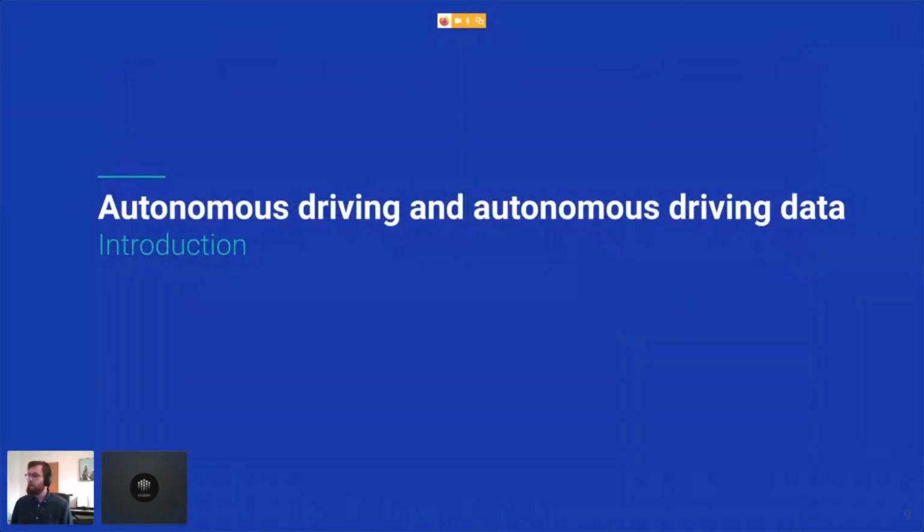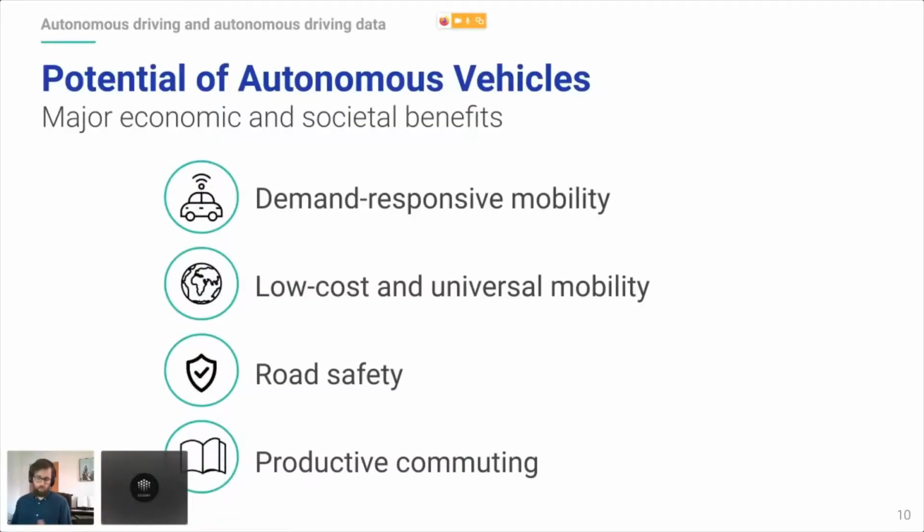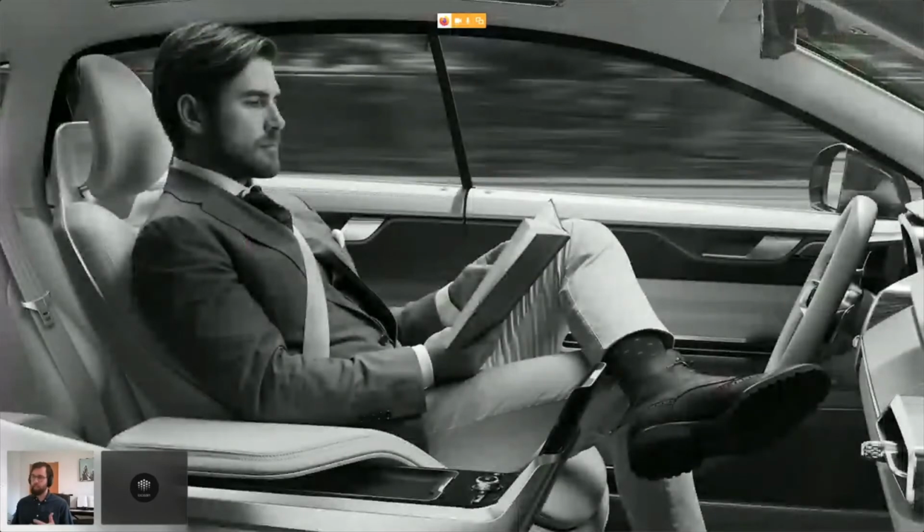So let's continue. Okay, what is all this data about? What kind of data is this? And what is autonomous driving about? So, this is a very brief introduction. I expect most of the people who attend these things to know this. But there's a large potential in autonomous driving, as you might all know: low cost, more universal mobility, increased road safety by removing people from the equation, and unlocking productive commuting. This is summarized in my favorite stock photo of this unreasonably handsome man reading a book, very relaxed in a car that's just driving him somewhere.